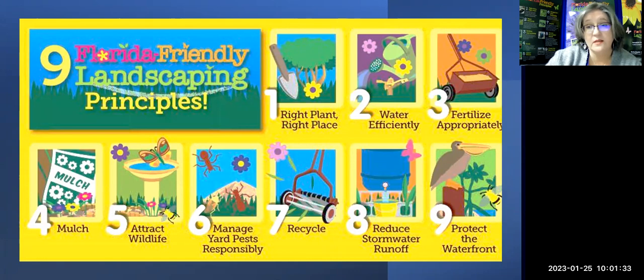These are the 9 principles of Florida Friendly Landscaping. Every single one of these can pertain to protecting our springs, because if you've been following my programs and my classes, you will notice, if you can put it all together, that following right plant, right place, watering efficiently, fertilizing appropriately, using mulch, attracting wildlife, managing yard pests responsibly, recycling, reducing stormwater runoff, and that all builds up to Florida Friendly Landscaping Principle number 9, which is protecting the waterfront.